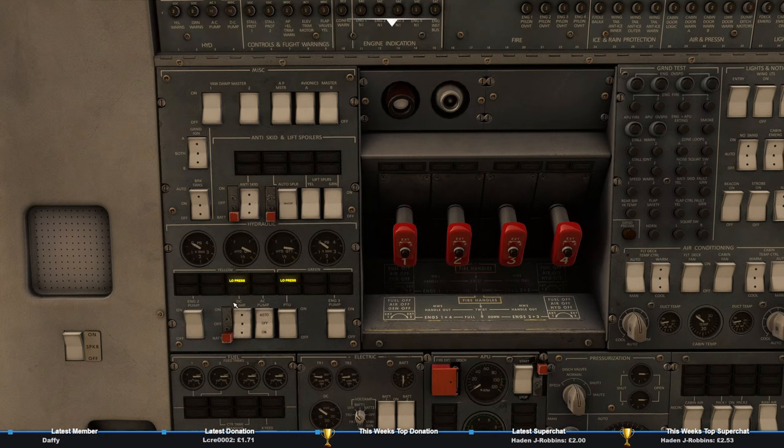Oh, look at that. Traffic crossing traffic. Look. Very cool. We're so low here at 27,000 feet. Just finished the ILS brief shortly. Just keep an eye on top of descent as well.